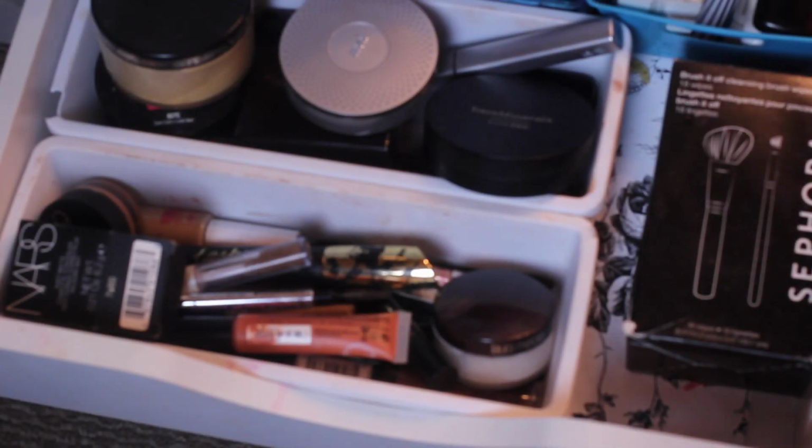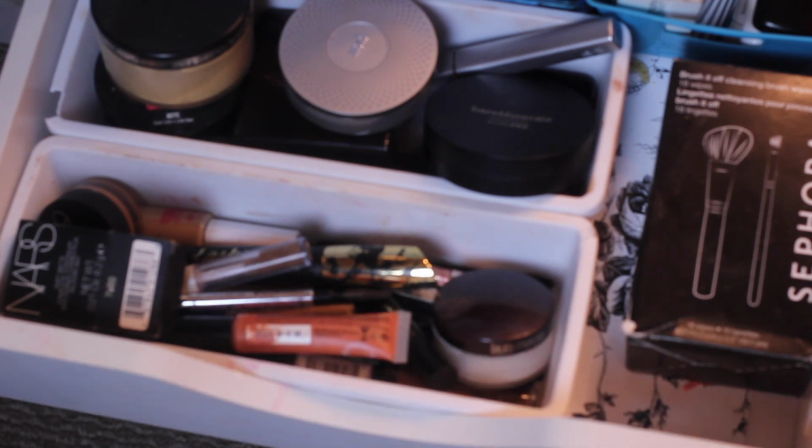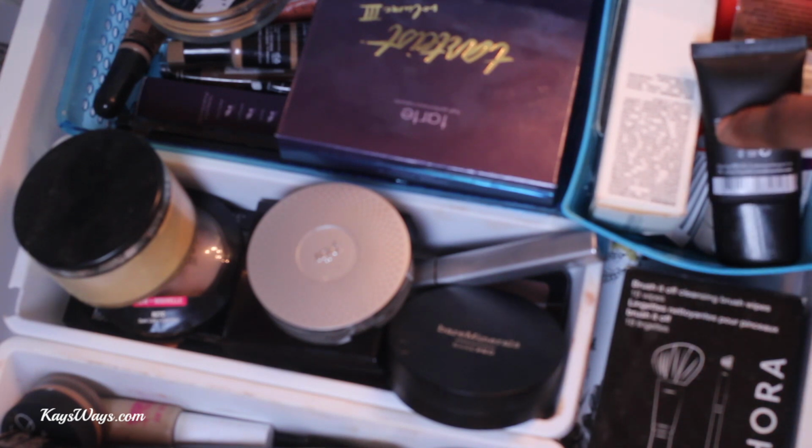Today I'm doing a requested video. This is my everyday makeup drawer. I only use but so many products to go to work, so I do work out of one drawer for most days. And this is the drawer that I will be sharing with you guys today. Just took the side plugs out and pulled it out for you guys a little bit more, because I do want to show you in the back.